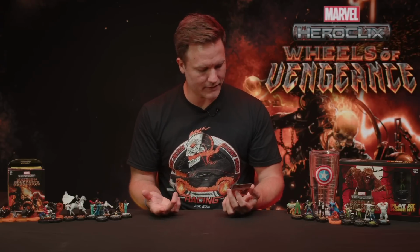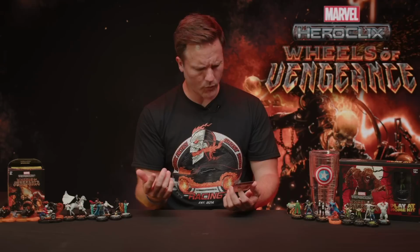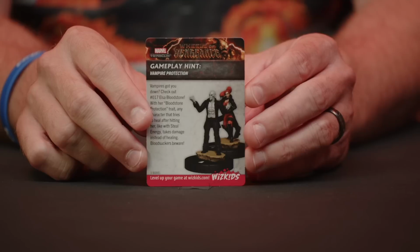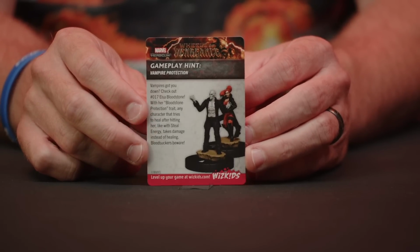We actually have still a new card. We've gotten a new card in every booster so far. We've got one side that says gameplay hint, vampire protection, and it has Elsa Bloodstone. Let's go. I love Elsa Bloodstone. She's awesome. Now, listen, I started loving Elsa Bloodstone because of Next Wave, but I've read some other books with her in it since then, and I'm just a big fan. Vampire protection is on side 1. I'll let you guys go ahead and read that. It gives you a little hint as to what Elsa does.